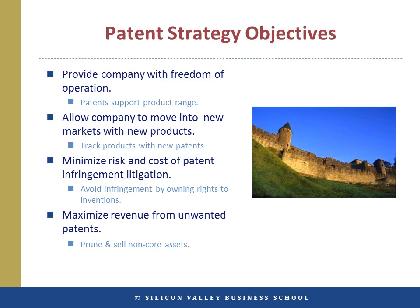To make this possible, the company's patent portfolio should mirror and support the product range. However, the product range evolves and changes over time, and the patent strategy needs to allow the company to move into new markets, launching new products. The patent portfolio is often playing catch-up with the product portfolio in fast-moving industry sectors. The patent strategy has to be designed to minimize the risk and cost of patent infringement litigation. Of course, the best way of achieving this is to avoid infringement by owning the patents covering all the inventions embedded in the company's product range. This is highly desirable, but not always achievable.